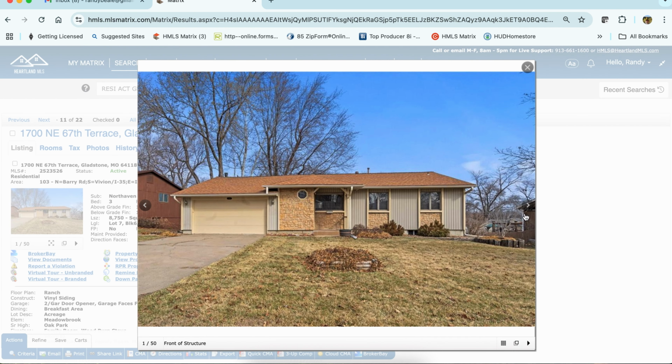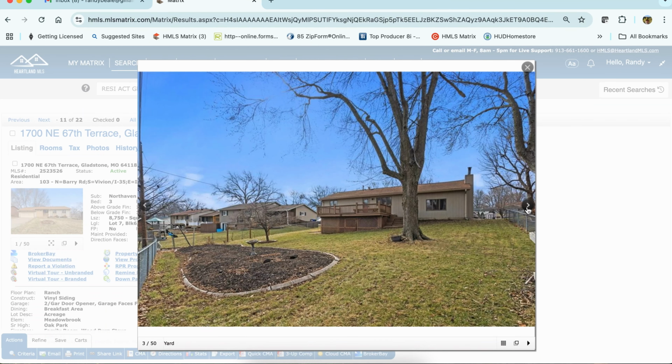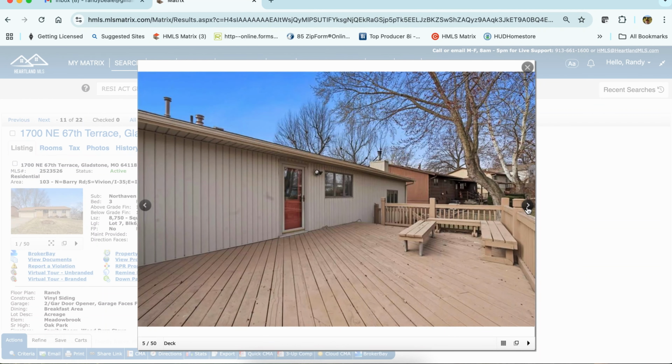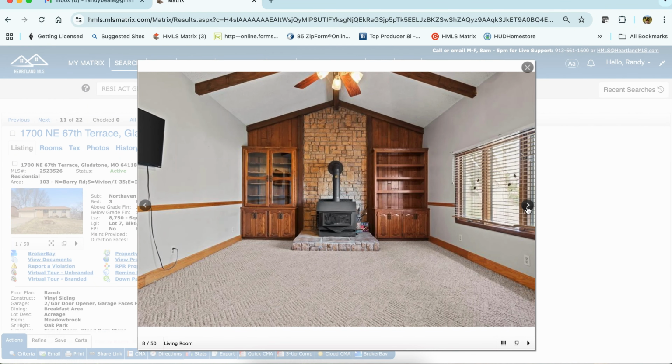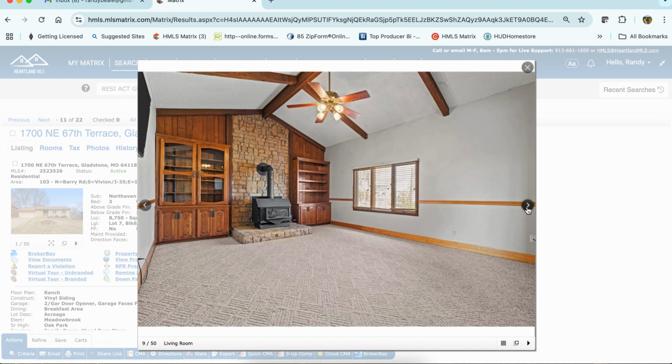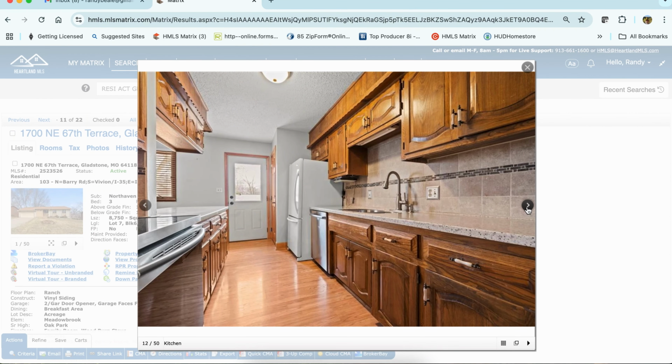Let's take a look at some pictures. Like I said, this one just came on the market. It's got a nice yard with a walkout and a big deck. There we go. There's a nice fireplace area with some built-in shelves, vaulted ceiling, decent carpet. Looks like it could use a little updating. The cabinets are a little old, but the countertops and backsplash are fairly new. Looks like the appliances are fairly new.